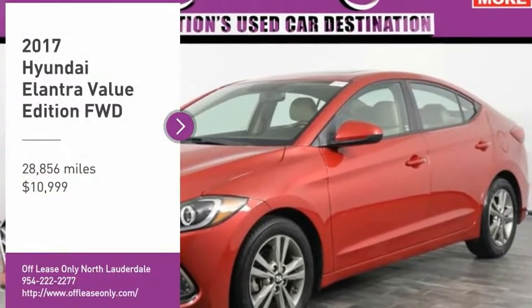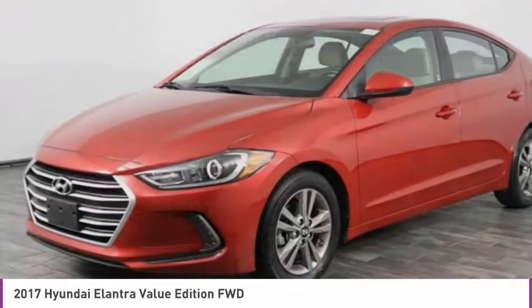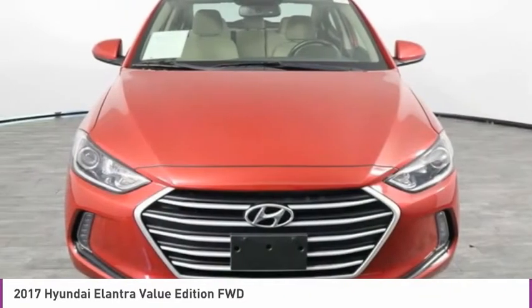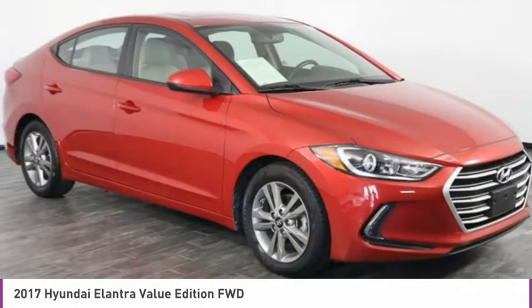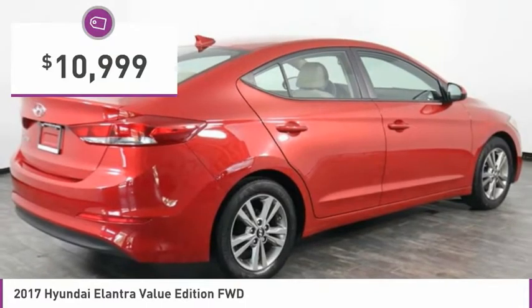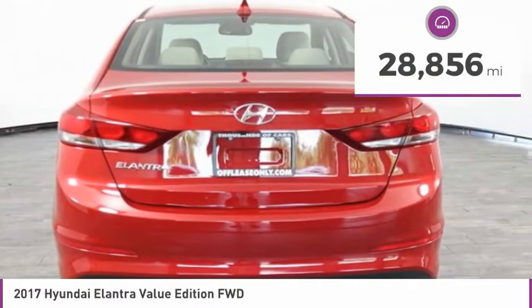You are going to love the 2017 Elantra. The Elantra boasts the most interior room in its class and gets an exceptional 35 miles per gallon. With its luxurious standard features, the Elantra is an easy choice and is priced below $15,000. This vehicle has less than 30,000 miles.